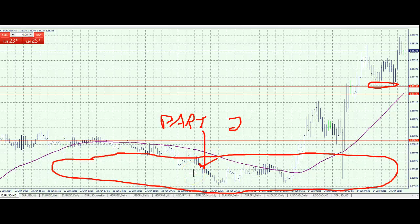Otherwise, euro dollar is probably still in that 135.50 to 136.50 range with a better bid above 136.15 and even 136, but more of a range than anything else still, unless 136.75 is taken out.